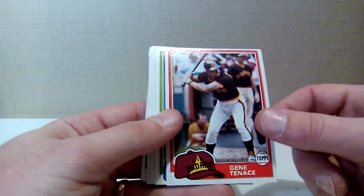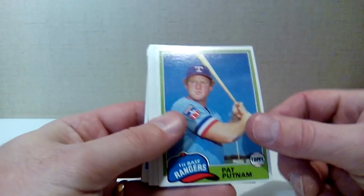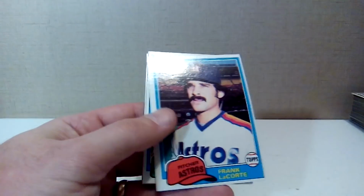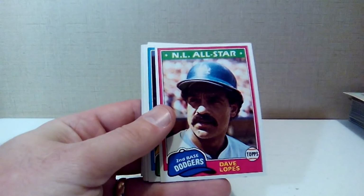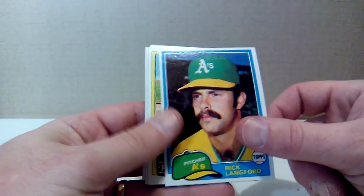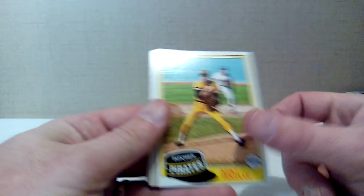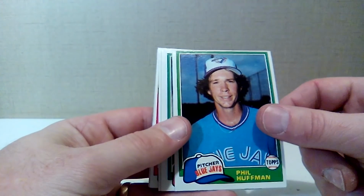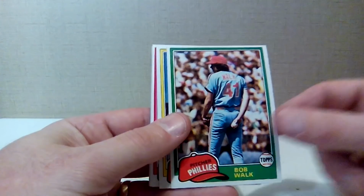Gene Tenace with the Padres. He helped the A's win some World Series in the 70s. Pat Putnam with the Rangers. Barry Evans with the Padres. Frank LaCorte. John Milner. Davey Lopes, another All-Star with the Dodgers. Rick Langford. Kent Tekulve, my favorite reliever from the early 80s, who wore shades and pitched for the Pirates. Phil Huffman. Fred Norman with the Expos.